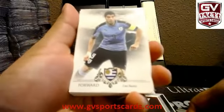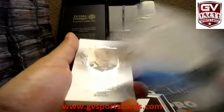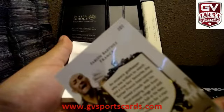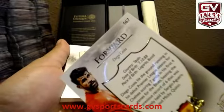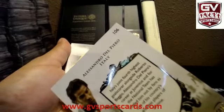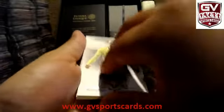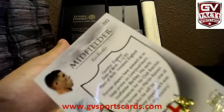All right, we got Luis Suarez. That is eight. Eight is William Freeman. Fabien Barthez going to one, Groobs. Manuel Neuer going to five, and Vic. Diego Costa going to seven, and William Freeman. Alessandro Del Piero going to six, and William. Ibrahimovic, that is five, going to Vic. Ross Barkley, going to two, William Freeman.